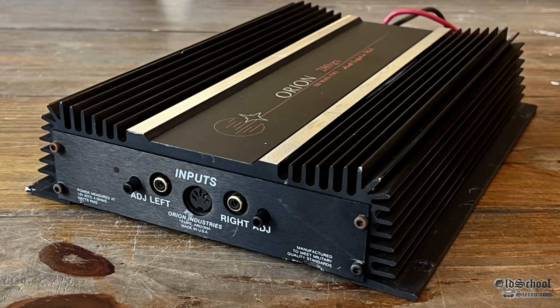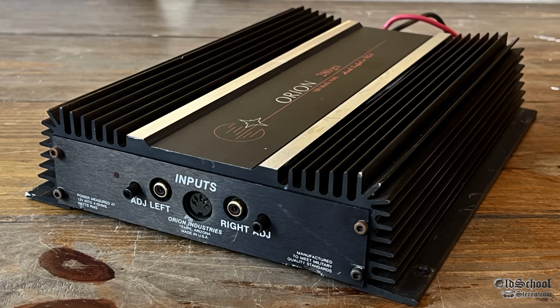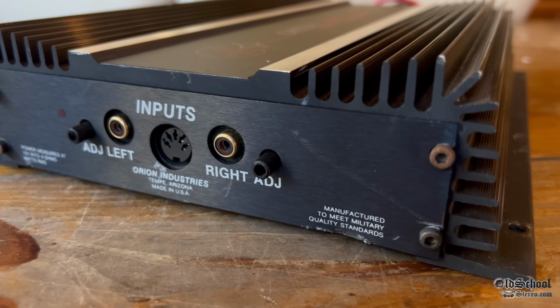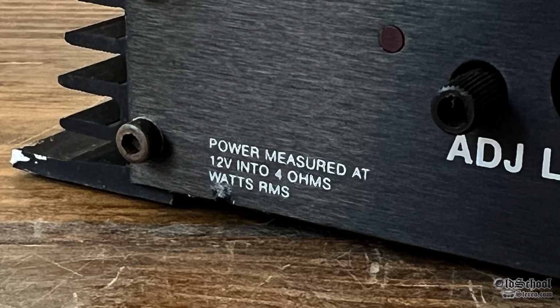Let's take a look at one end of the amp. As you can see, there's not a whole lot going on here. We don't have crossover adjustments, any fancy controls with bass and treble. This is really just an amplifier. Here on the far left, you can see power is rated at 12 volts, 4 ohms, watts RMS. We're going to check that out when we do the amp dyno test.